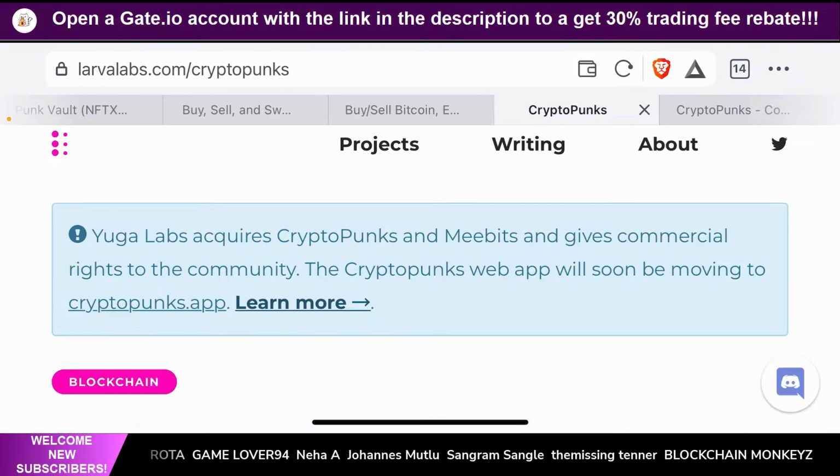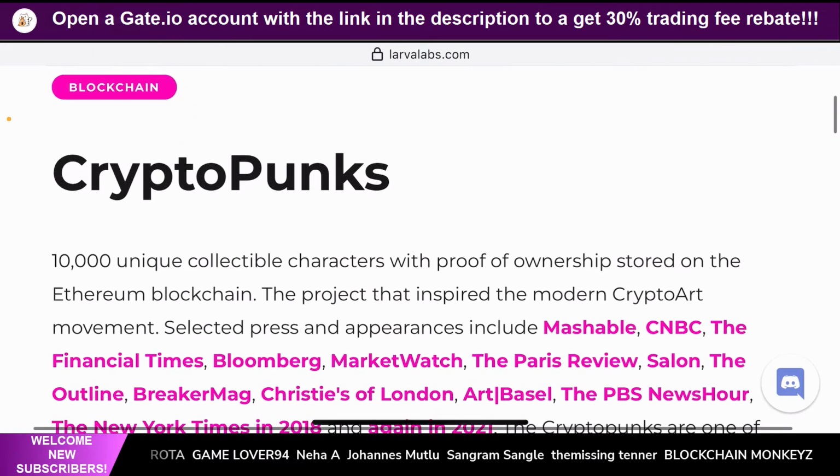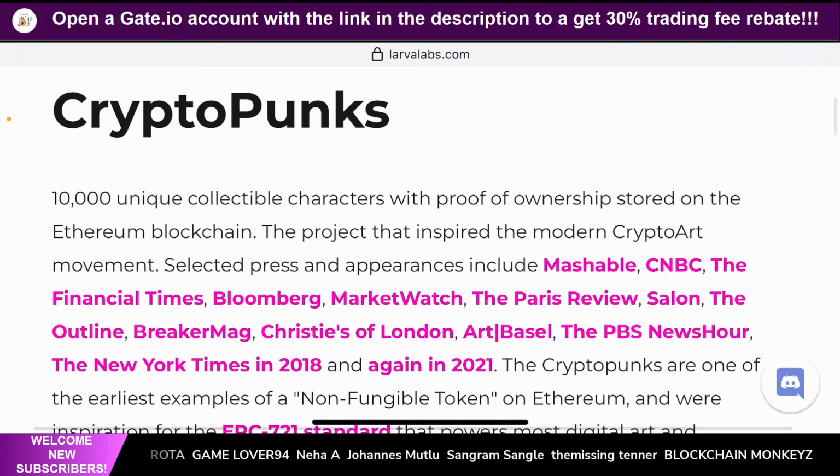So going back to the CryptoPunks project. CryptoPunks basically includes 10,000 unique collectible characters with proof of ownership stored on the Ethereum blockchain. So you have 10,000 unique collectible PFP characters. PFP stands for profile pictures. So they are a bunch of profile pictures, a unique collection of 10,000 of them on the Ethereum blockchain, right?